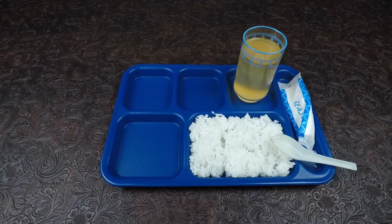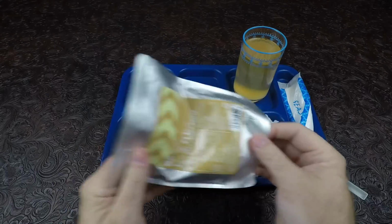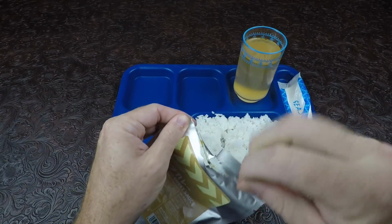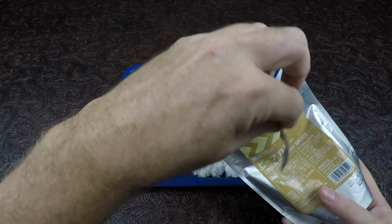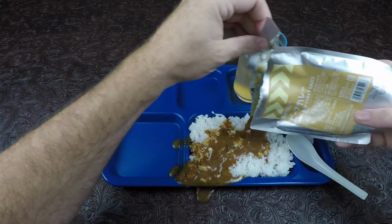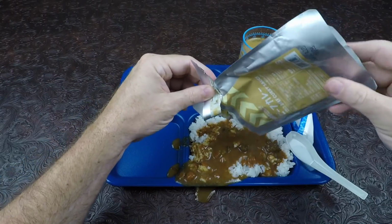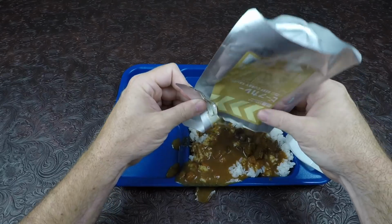All right, so we're gonna put our beef curry on top of it. That was an impressive ration heater in every direction. I'll give her a little shake just to make sure it's nice and hot. It feels very liquidy. Oh, buddy. Just pour all over the table, why don't you? Got all the chunks of beef in there.